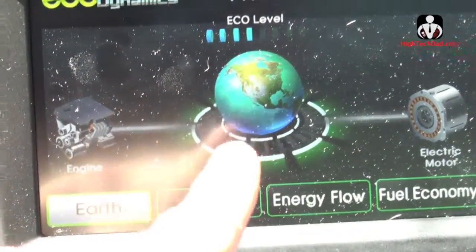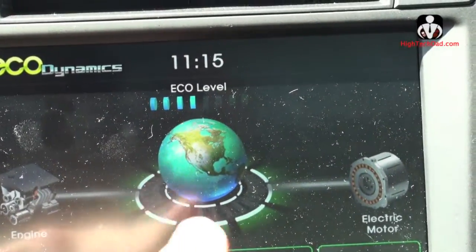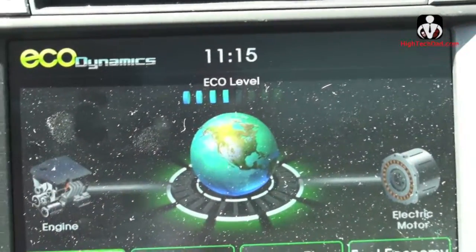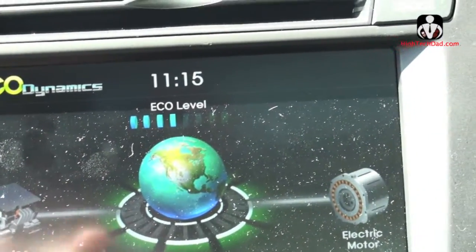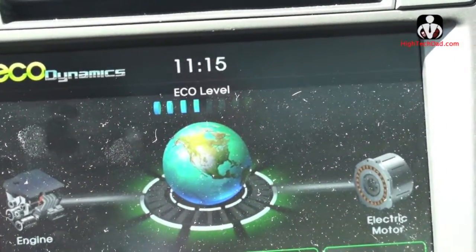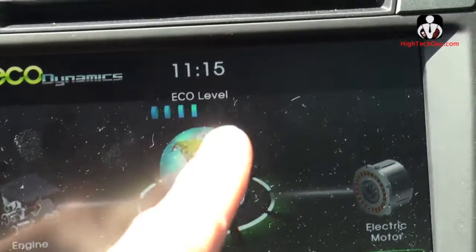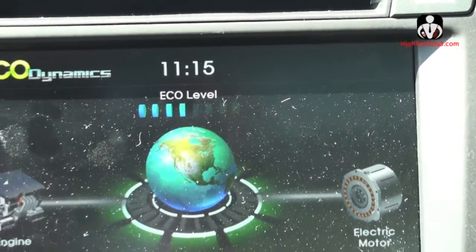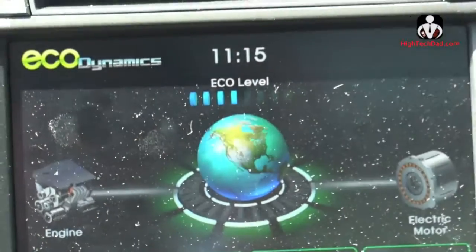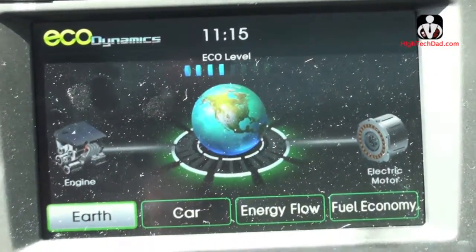So as you drive, the earth will change color. If you're in worse eco level, you're not driving using the battery or anything like that, the earth gets bluer and bluer. And as your eco level goes up and you're driving more energy efficiently, it'll start getting greener and greener. And then at the very end, on the last bar there, you'll start seeing leaves growing from around the globe itself, which makes it really kind of fun.